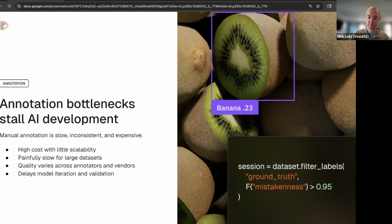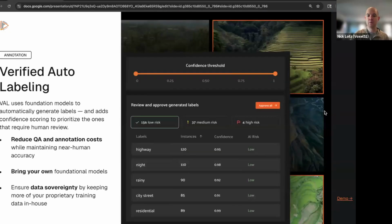Historically, that's been people doing that. But because vision language models have made so much progress, we can start to use those increasingly more often to have at least a first pass of generating labels that can then go through a human review loop. So FiftyOne has a feature that we call verified auto labeling. It's called verified because we realize that ultimately there are some labels that will require human review.